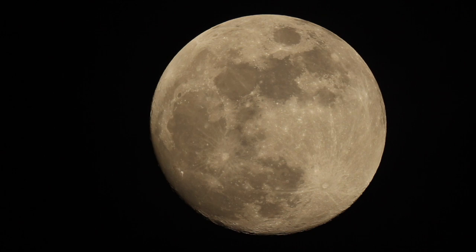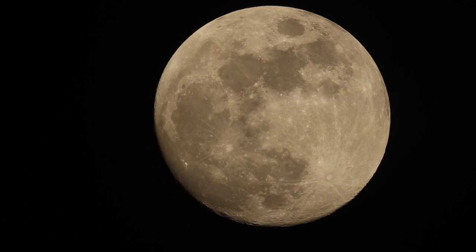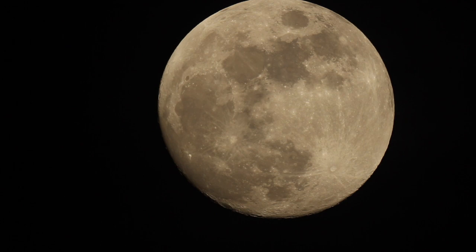Alright guys, and this is live footage straight through my Canon T5i right now. And you can see the moon is just absolutely stunning tonight. It's been a long time since I've seen a full moon through this telescope right here.